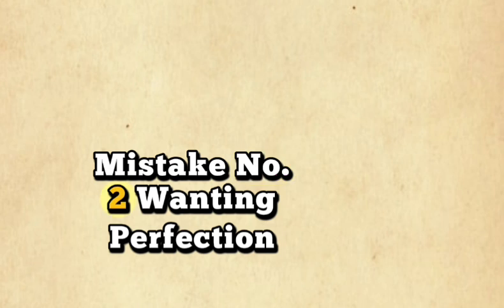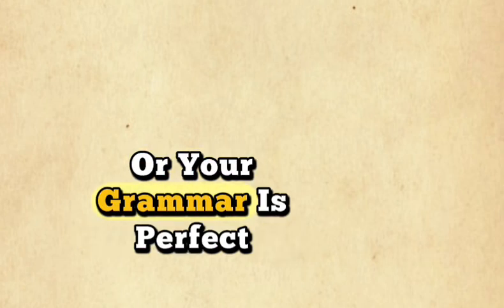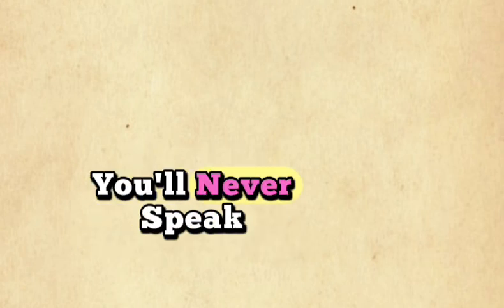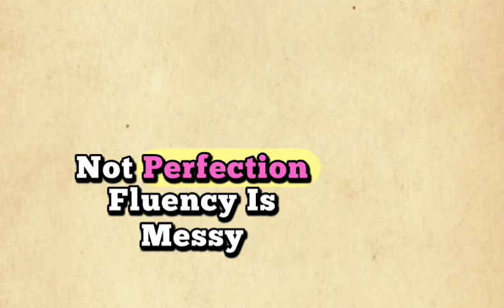Mistake number 2, wanting perfection. If you wait until you're ready or your grammar is perfect, you'll never speak. Solution: focus on progress, not perfection. Fluency is messy, and that's okay.